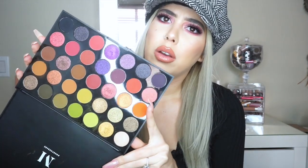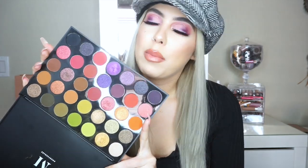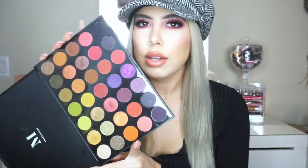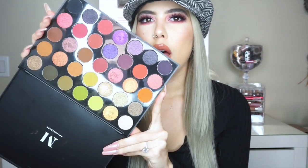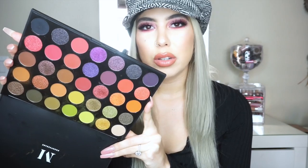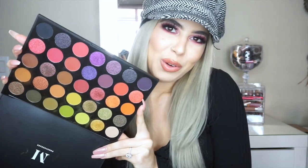They really blend out, they perform really well, and I know Morphe is known for being super inexpensive, and you get all these shadows for I believe under $30, plus you can use a code. So yeah, I really, really recommend this palette. I know they have one that looks similar to this in the way that they're arranged, but instead of green, it's blue. But I don't wear blue eyeshadow too much, so that's why I was drawn to this one, because I really liked the greens.